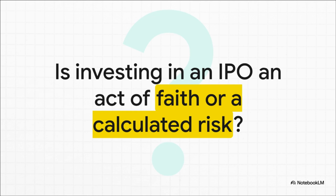And that really brings us to the final question, doesn't it? A prospectus gives you hundreds of pages of data, financials, and risks, letting you make a calculated decision. But at its core, you're also placing a bet on a company's vision for the future. So, is it more about the numbers on the page, or is it about your belief in the story they tell? Well, that's something every single potential investor has to decide for themselves.